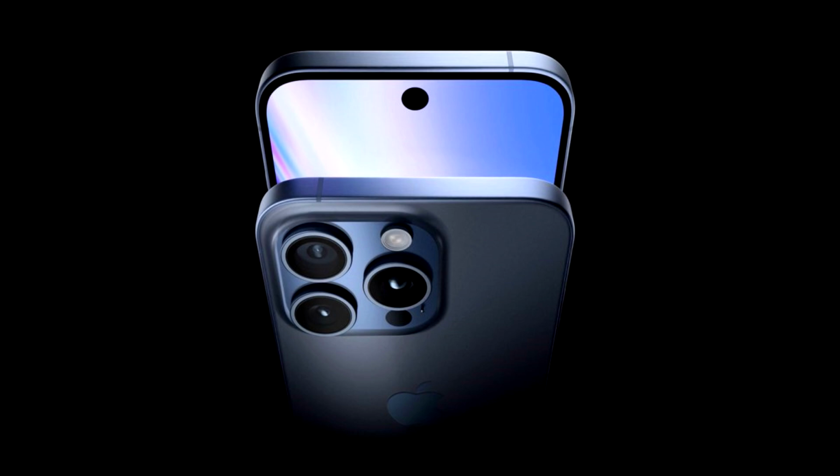According to tech analyst Jeff Pu, via MacRumors, the iPhone 17 Pro Max will feature a smaller Dynamic Island, as part of its ongoing effort to eliminate intrusion on the front. Pu claims that the iPhone 17 Pro Max will use metalenses for Face ID, which will allow the Dynamic Island to be much narrower than the current version.